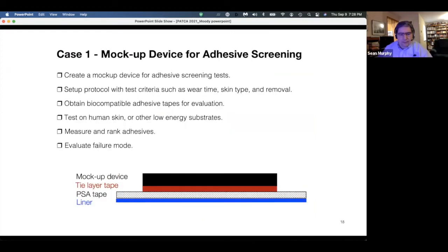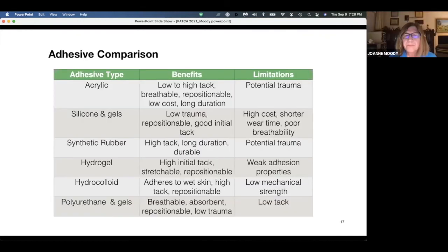So JoAnne, when you say low tack, that means it doesn't stick very well when initially applied. Well, low tack is stickiness of the adhesive. So low is not very sticky. Yeah, it's low tack, not very sticky. Yep, that's what that means.